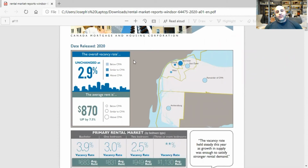So the overall vacancy rate in Windsor, Essex County is 2.9% as of 2019. Now we see the lightly shaded area below CMA, similar and above. So where we see the dark blue is where it might be a little above 2.9%. So you see Central and East Inner Windsor. So that would be like the downtown, Ford City, that general area there where you might see a little bit higher vacancy rates. And then in the remaining area, everywhere else, Amherstburg, South Windsor, LaSalle, Lakeshore, they would have a lower vacancy.